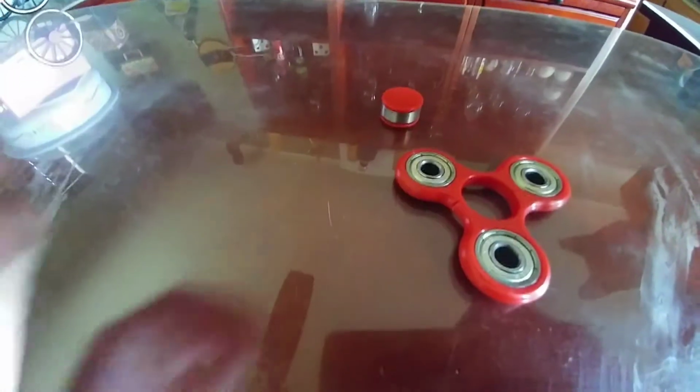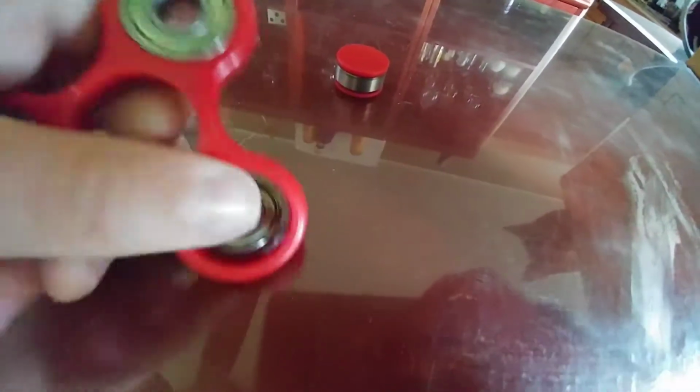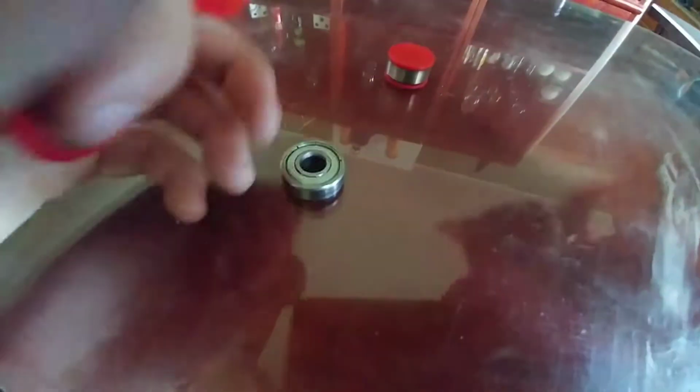Sorry if I get Overwatch fans' names wrong. But I guess they have a Genji finger spinner? I'm not sure. I don't know if it's Genji or not. I'm bad at Overwatch naming, and I don't have the game yet.